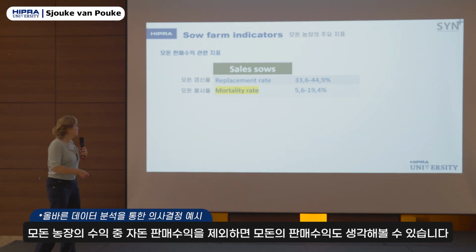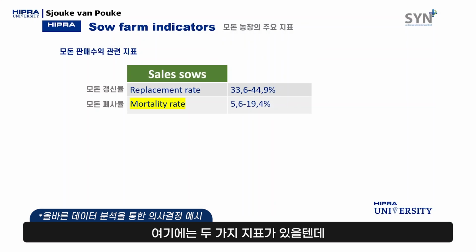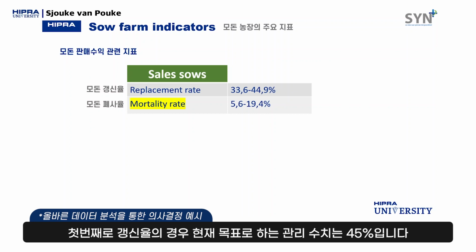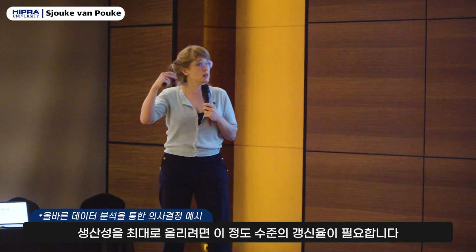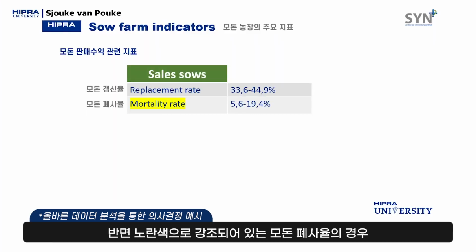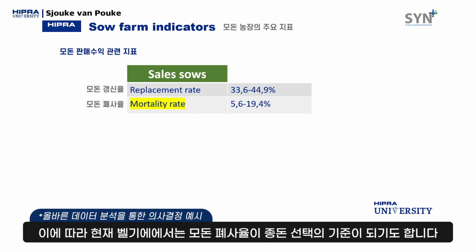So other than the side of the piglets, you have also the sows. There are two important factors, replacement rates. And I must say that today we are aiming for a replacement rate of 45%. We have seen that in terms of productivity, this is more or less what you need to be at maximum levels. Mortality rate, on the other hand, is also marked in yellow, because when we were talking earlier about the type of genetics that we work with, the high prolific sows, this can be a challenge. And we see that today people are sometimes making choices to have a reduction in sow mortality.